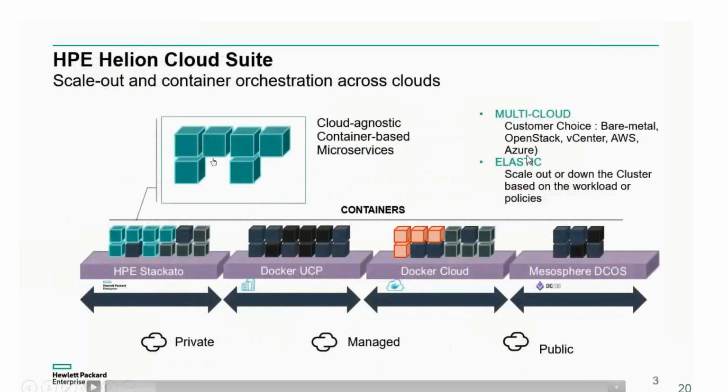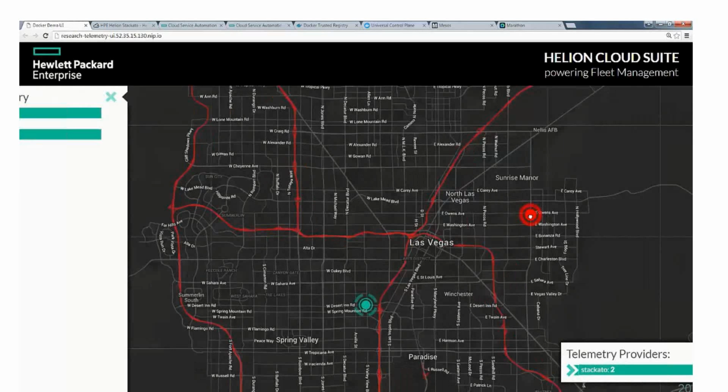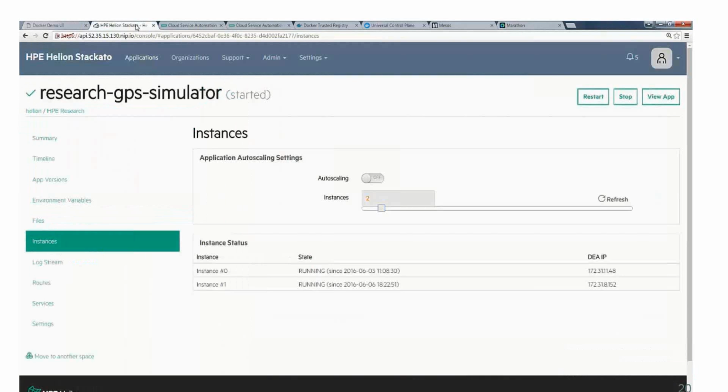As you can see here, you have an application that is deployed on HPE Stackato, and the containers can be deployed across the various platforms, and these can be managed across various types of clouds. As you can see, these containers can be scaled out or in. To start off with, we have 2 containers currently hosted on HPE Stackato, as you can see in this map, and they're sending real-time information about their current location. And currently, we have 2 instances running.